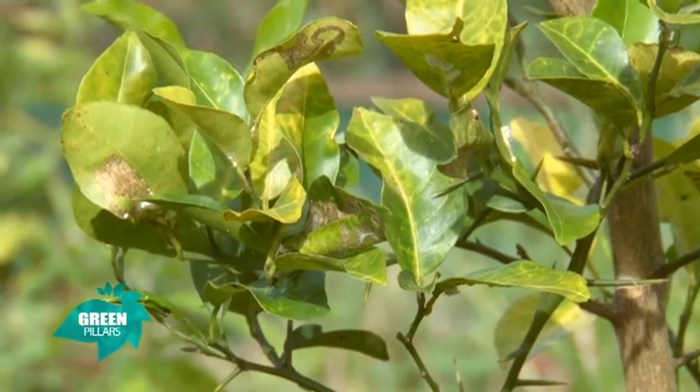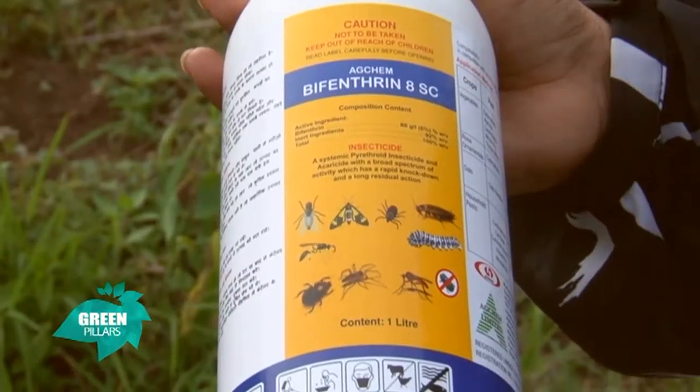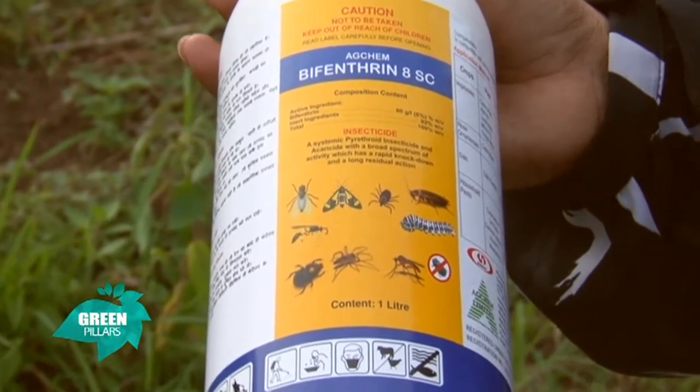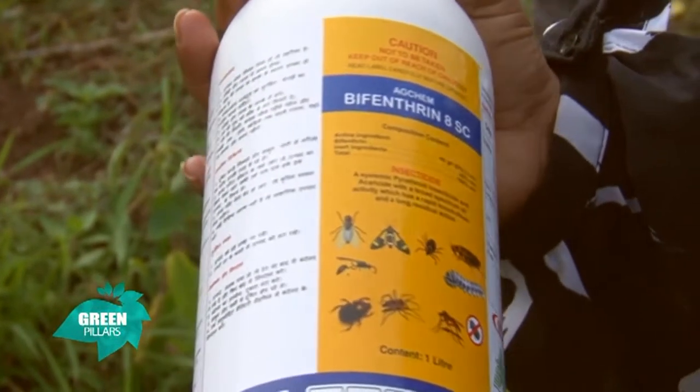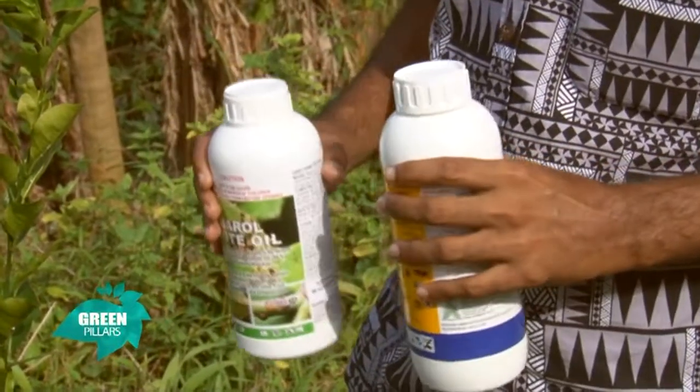Oh, okay. Turns yellow. Okay. Yeah. And this also controls the ants, the black ants, the aphids, and the white flies. Okay. So you can mix this and spray late in the afternoon.